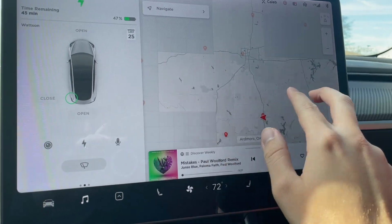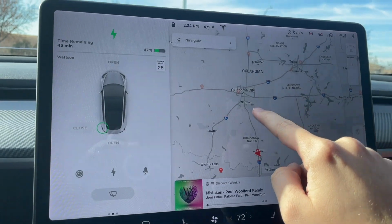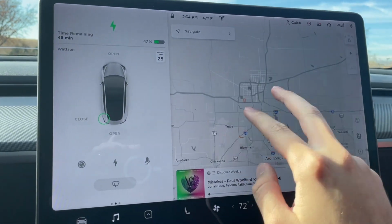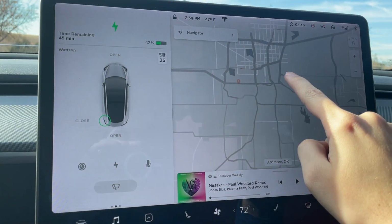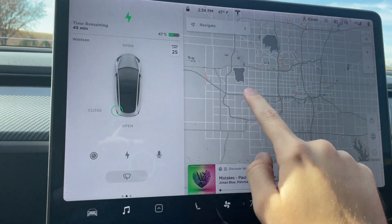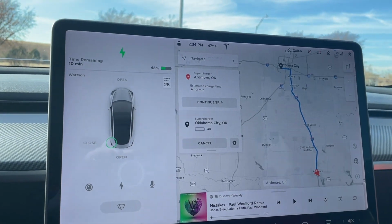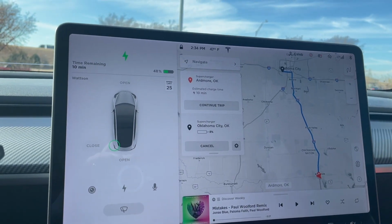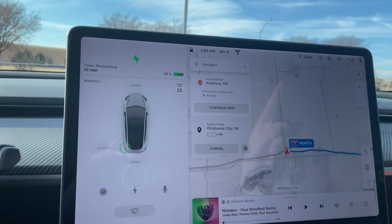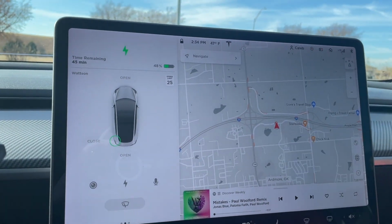So the car has me going this way right here, but if you look, there's one just right off the path right here in Oklahoma City. So I'd be going up through here. This is maybe 5-10 miles max. So what I'm gonna do is route here for a little break to break it up, and then I'm only gonna have to charge for 10 minutes or so. So I'm probably gonna do that and then get around to Tulsa, especially with low temps and my 20-inch wheels.